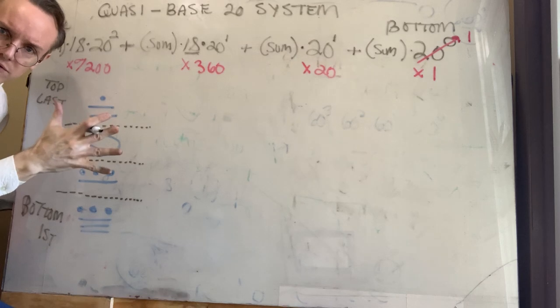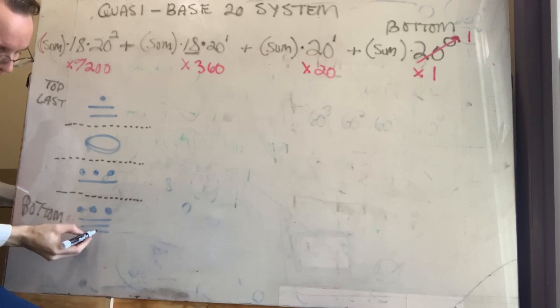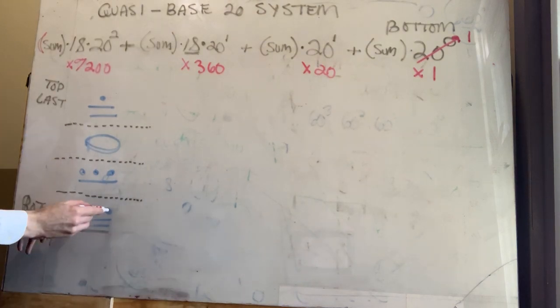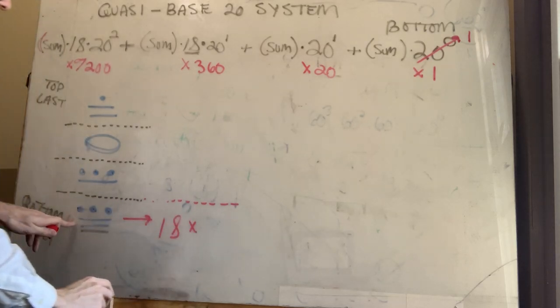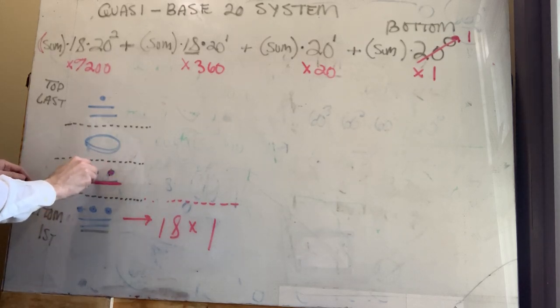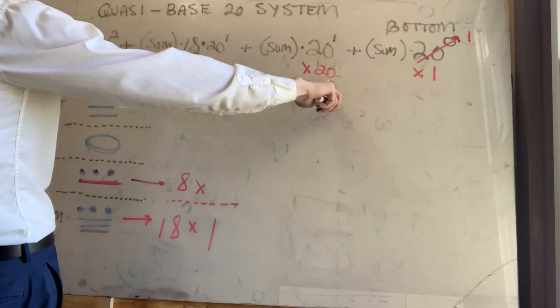Let's figure out what this is. A line is 5, which is intuitive to us humans because of a hand. Then three lines is 15 plus 3 dots, and a dot is basically a 1. So this would be 18 right off the bat. We're going to multiply that by the first power of 20, which is really just 1. This next one is a line, which is 5, plus 3 dots, which is 8. This is going to be 8 times the next one, so really times 20.